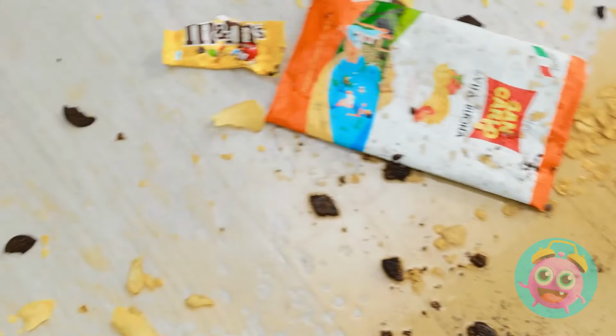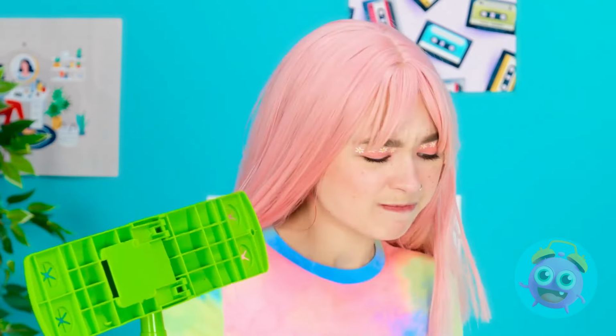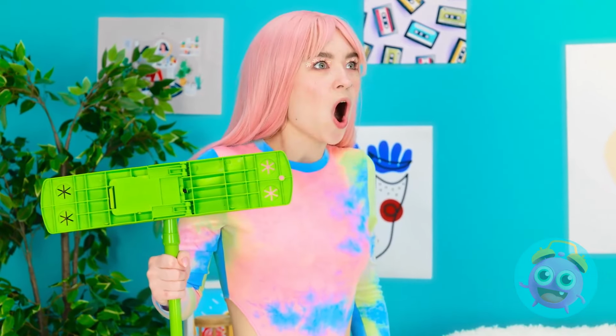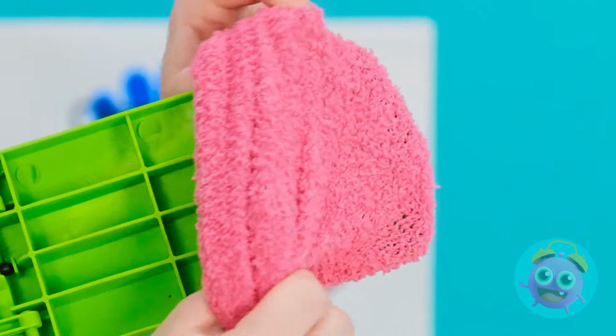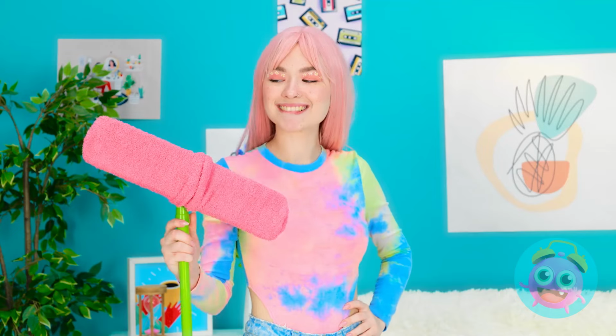This is a mess! Mom will be mad! I need to clean this up! Huh? Where's the rest of this mop? What am I gonna do? Hang on. I can use my socks! I'll slip them over the mop. And do the same with the other side. It's a DIY mop!